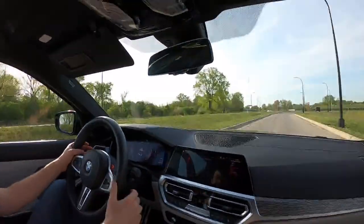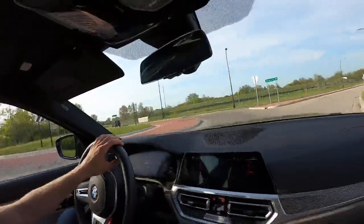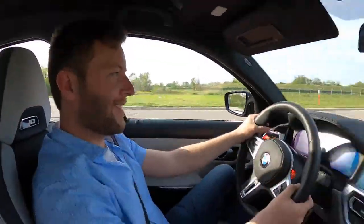This brake's all squeaky. Yeah. Wasn't it Porsche that came out and was just like, look, brakes squeak, deal with it? Yeah.